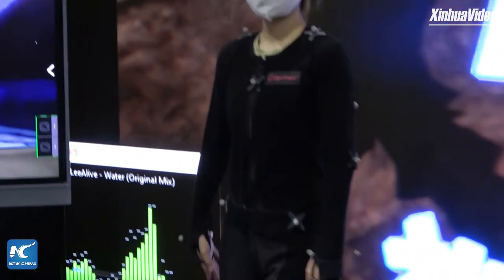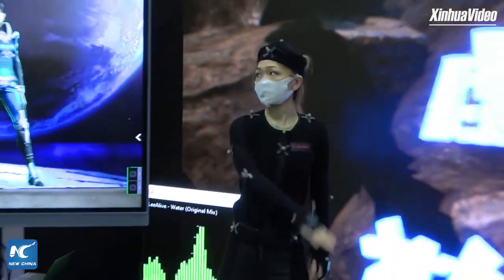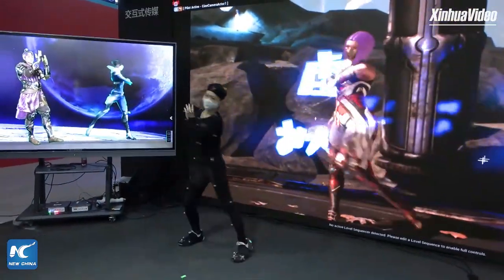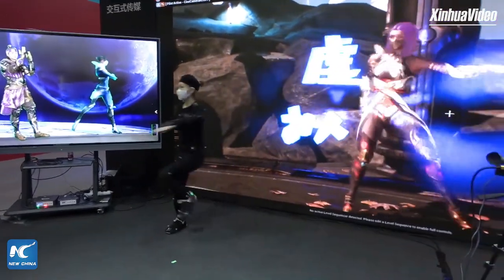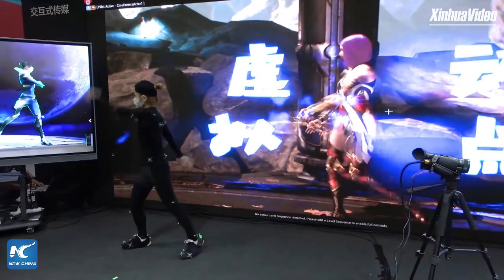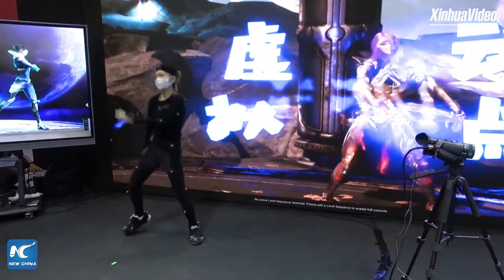Can they dance together? Yeah, you can do it. There's another actor. Hear the music. It really depends on the current internet transmission.